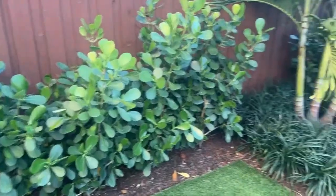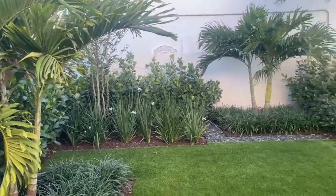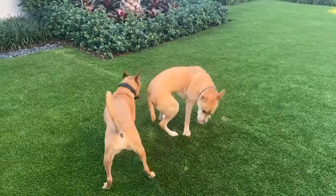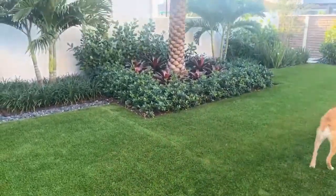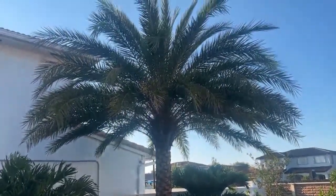So here we are. I wanted to show you the backyard again because we had some trouble last time, but cuttersedgepro.com does some amazing stuff, and they're the boys and the girl. They're having fun. There we go. Right, Maiden? Right, Bono? There we go. They're having fun. I'm having fun. Look at our Sylvester palm. It is beautiful. We got another one in the front yard like that.